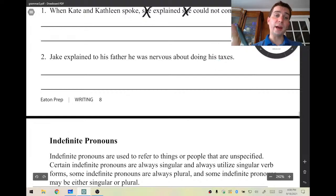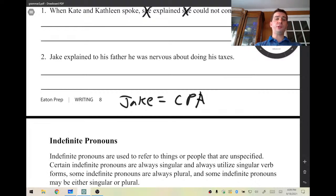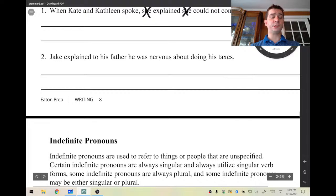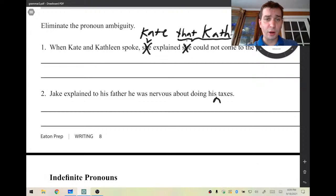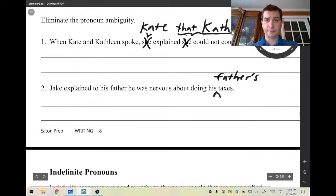Or perhaps Jake's a CPA. Jake prepares his father's taxes every year, but Jake's father decided to purchase a large pleasure yacht and write it off as a business expense, and this makes Jake nervous. Jake is going to lose his CPA license, maybe. So in order to create that sentence, we would say something like this. Jake explained to his father he was nervous about doing his father's taxes.